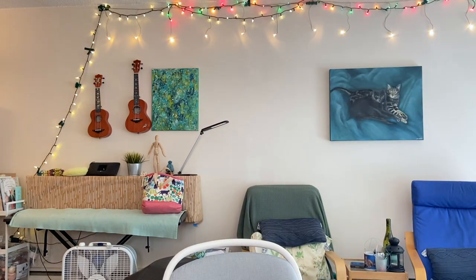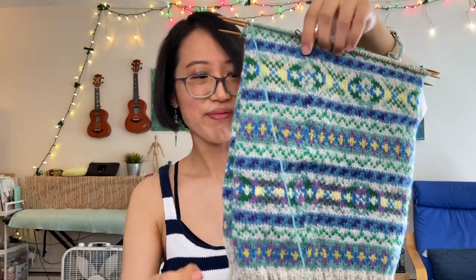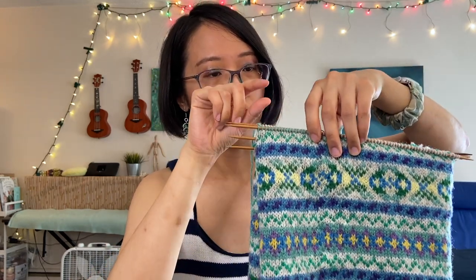And another one is I'm bringing back my Fair Isle vest. I have shown this a couple episodes ago before the summer comes. And since the summer, I have put that in hibernating, but now I think it's going back. I have just knitted one little motif since I brought it back, and just one more motif, and then I will be knitting those decreases for the armhole and the neckline.